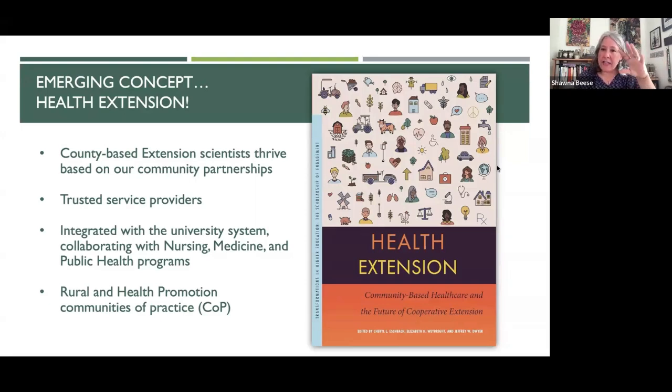What if some of those fingerprints that were starting out in the food science could actually be brought forward, with the extension in the 21st century around health, just as we used the extension in the 20th century to advance agricultural science? And so this emerging thought: what about delivering health extension, community-based practices, to under-resourced areas?